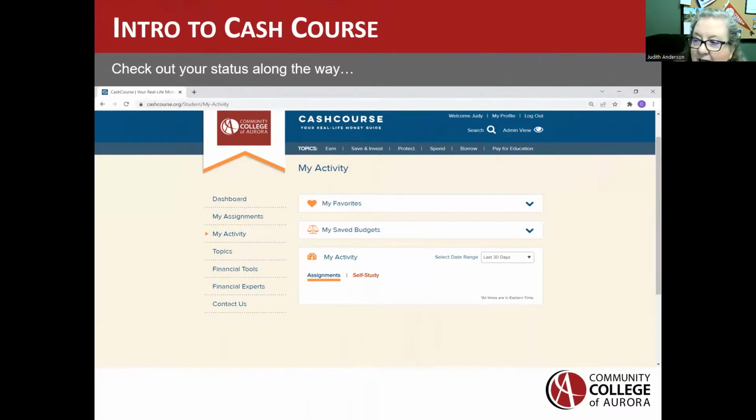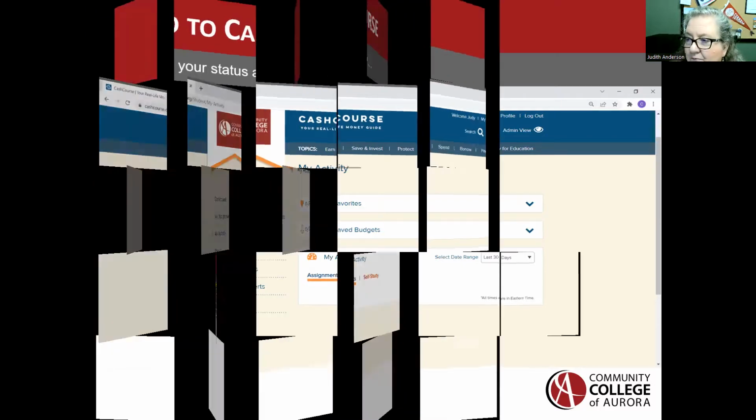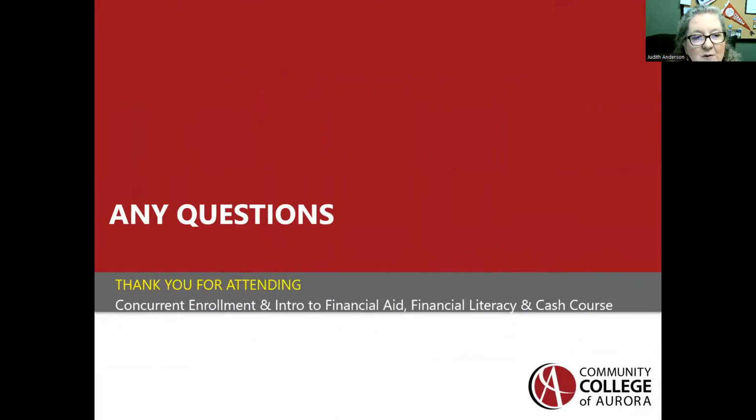You could go into My Activity and you can mark certain topics as your favorites so they're easy to go back to. In My Saved Budgets, any worksheet that you've been working on and want to go back to daily or monthly will be there. And then you could check your activity to see what you have done, either by assignments or by self-study. You could select a date range to go back to the very beginning when you started or to the last 30 days. So that's the intro to financial literacy and cash course.